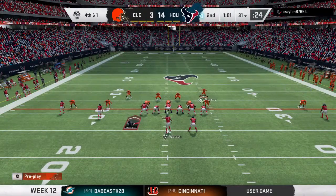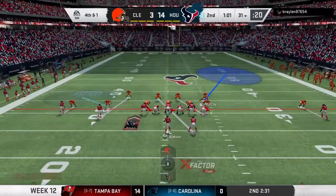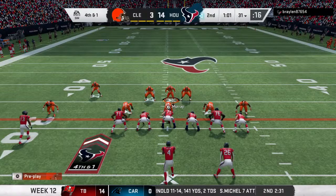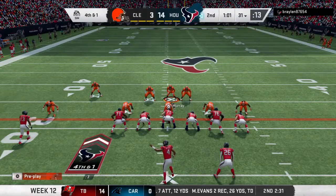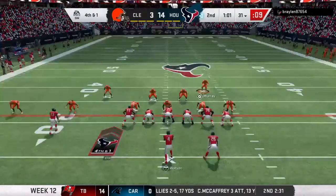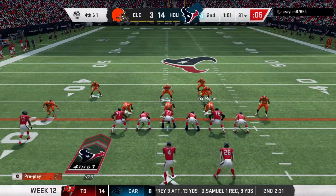Check now, check now. It's free. Hey, 59. Check. That's it. Six guys. To the court. Hey, we got to snap it. We got to snap it.